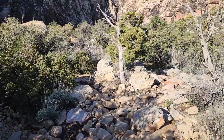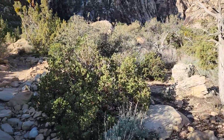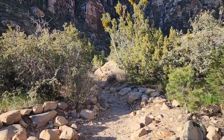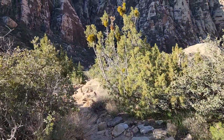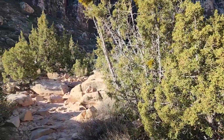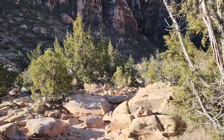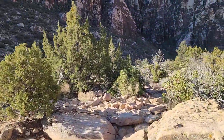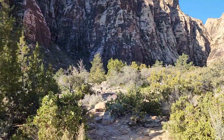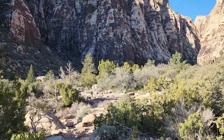And these rocks, when they are dry, they still have a very thin film of sand and dust covering them, and that can make them fairly slick even when they're dry. When they're wet, as I mentioned, it's like an ice skating rink.